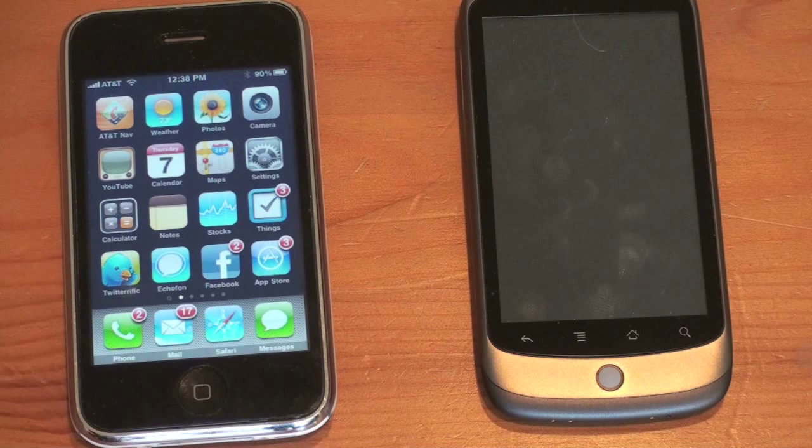A lot of other things we can talk about. I may discuss them in upcoming videos. Camera quality and video playback and music downloads, because both have their own download stores. But for this version, we just focused on the browser, text entry, customization, scrolling, navigation, apps, maps, and operating system. Hope you guys enjoyed, and I hope to shed a little bit of light on and make the decision easier for you when it comes down to which phone you want to choose.